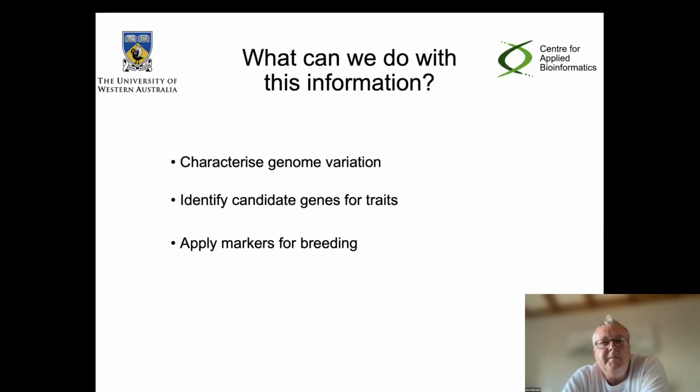So what can we do with all this information? Well, we can characterize genome variation. If I could actually see any of you, I'm pretty sure you all look very different, and many of those differences are genetic, they're heritable. We tend to look like our parents, our kids tend to look like us. And this is the heritable variation that's there.